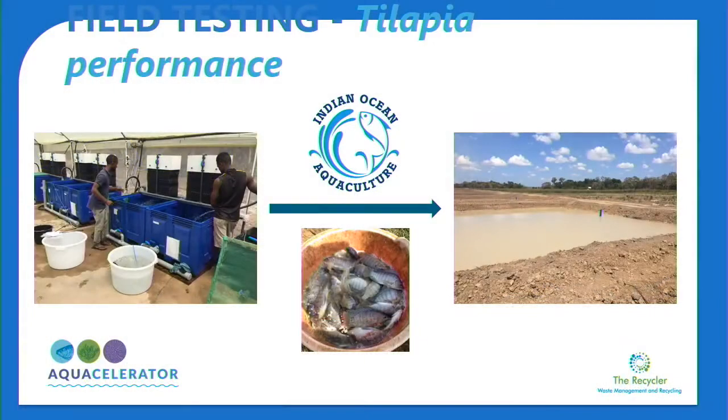This is where Indian Ocean aquaculture comes in. My business on the left there, you've got Dula, who you just saw in the previous picture, with Rashid working on some recirculating systems. We'll be testing the formulated fish feed in there, taking the tilapia up to 1 gram, and then further in our ponds where they'll be grown up to 500 grams.